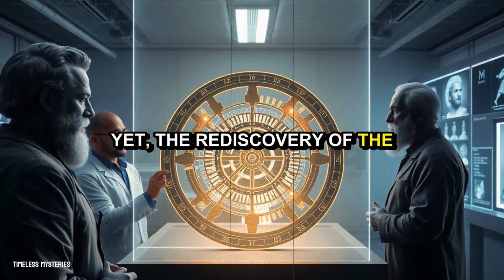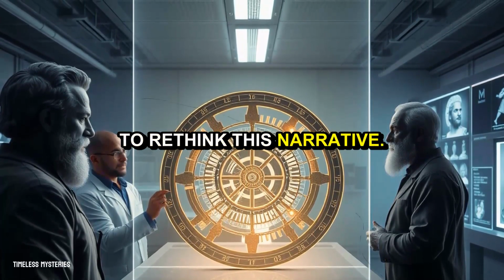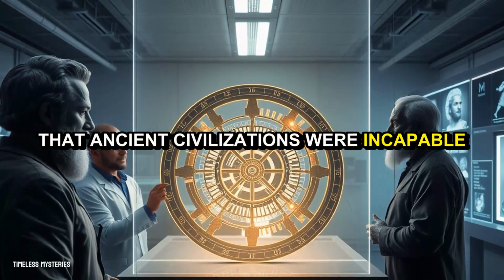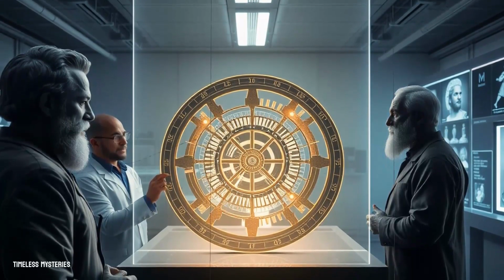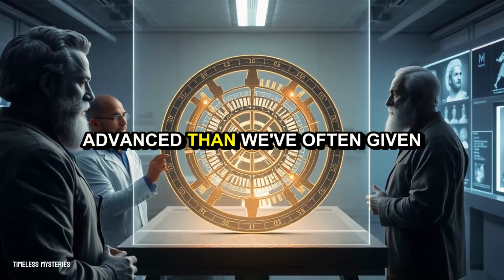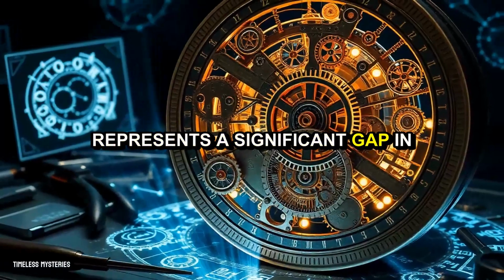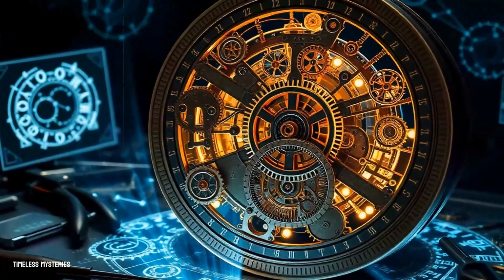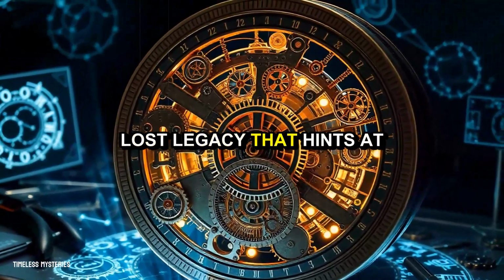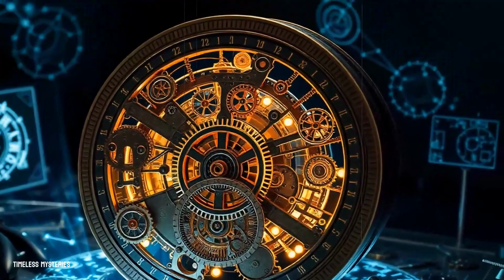Yet, the rediscovery of the Antikythera Mechanism in the early 20th century has forced us to rethink this narrative. Its existence challenges the assumption that ancient civilizations were incapable of such technological sophistication. Instead, it suggests that the Hellenistic world was far more advanced than we've often given it credit for, and that the loss of this knowledge represents a significant gap in our understanding of history. The mechanism is a tantalizing clue, a fragment of a lost legacy that hints at what else might have been achieved and lost during this remarkable period.